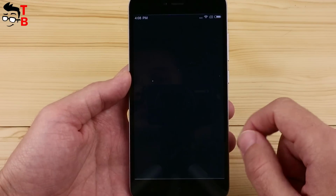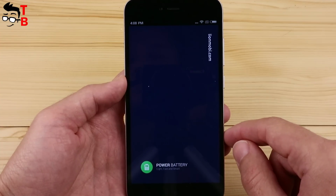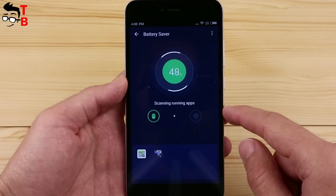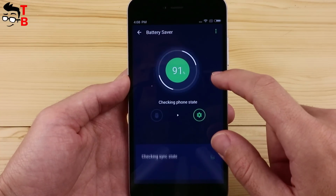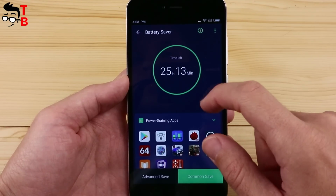Also, we want to talk about the battery. Xiaomi Redmi Note 5A comes with a 3000 mAh battery. The battery saving application shows about 25 hours of battery life. It is enough for a full working day. The smartphone does not support quick charge, so full charging takes about 1.5 to 2 hours.